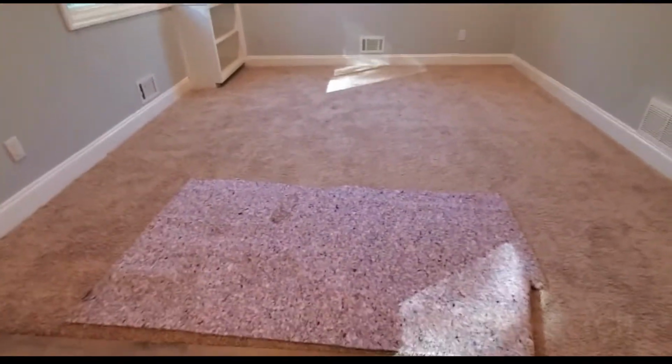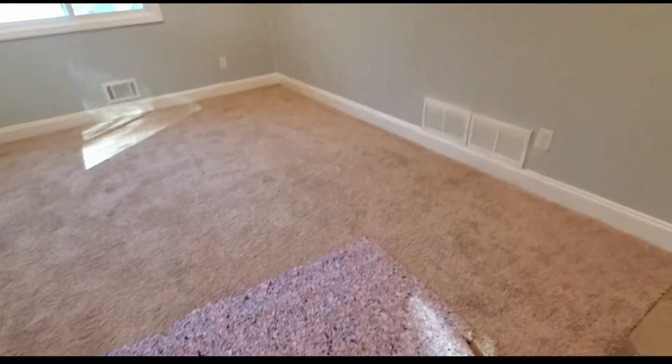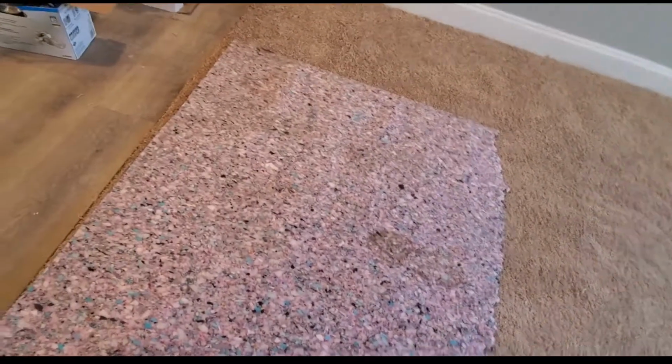Here is carpet in this room right here. We've decided to go with carpet in what we're calling the bonus room right here. So this room came out really, really nicely with a nice little bookshelf over here. I don't want to walk on it, so we put these little rug remnants down because, as you can see, you get shoe prints and things like that.